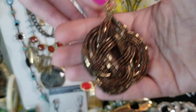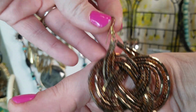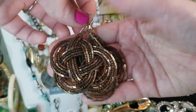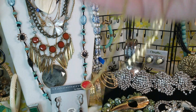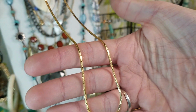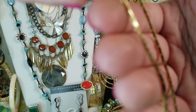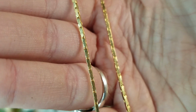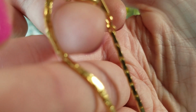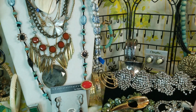This is the last pair of earrings. Very cute. Gold tone glass beads. These will be $3.50. And this is a nice little, about 7.5-inch square, is it a snake chain? A square snake chain? I don't know. Perfect condition. This is like new. This is going to be $3.